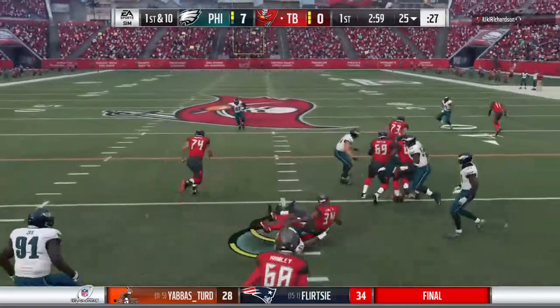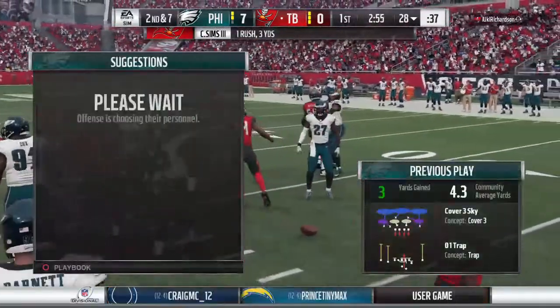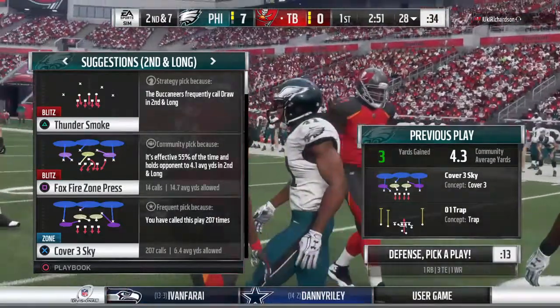And a first carry here for Charles Sims. And not a whole lot doing there as he'll get it up to about the 28-yard line. 3 yards on the pickup there, and it'll be second down. Not much happening there on first down.